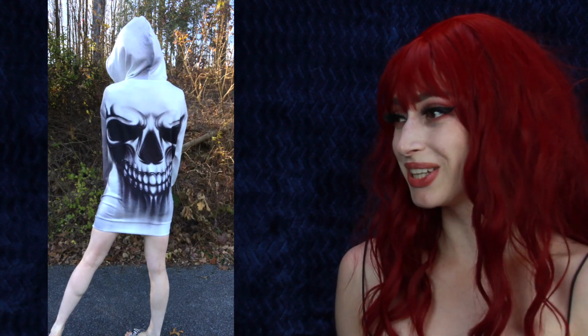This skull face is really cool. He looks all angry and evil. This is a drawstring hoodie as well, and this does have a pocket in the front. I will definitely be wearing this by itself with some thigh-high boots, and I cannot wait. I'm gonna be a goth Ariana Grande.